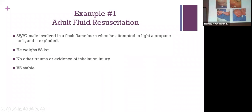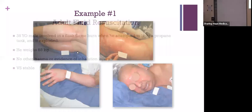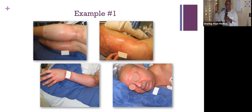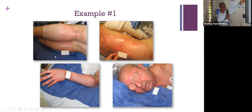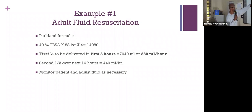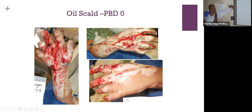When that patient comes in, the first thing we do is find out what happened, the age of the patient, and the mechanism of the burn. That gives an idea of what else to do. For that patient, we have 40% TBSA and a weight of 88 kilograms. Multiply that by 4. This is how much fluid you're going to give that patient immediately, over the first hours.